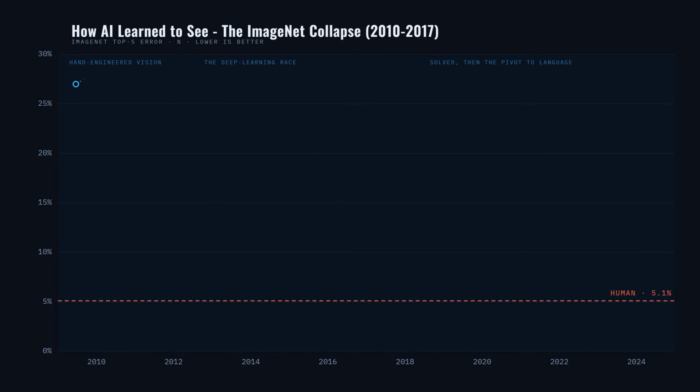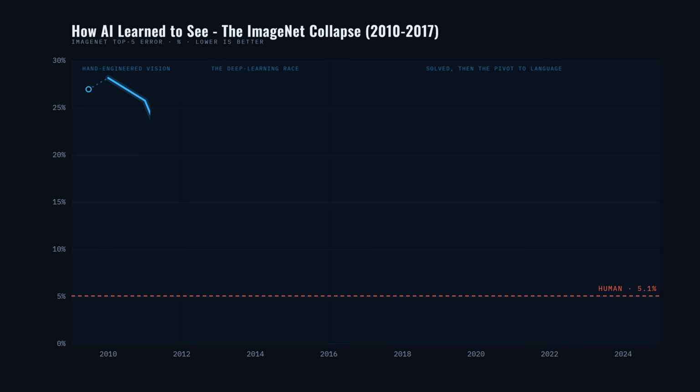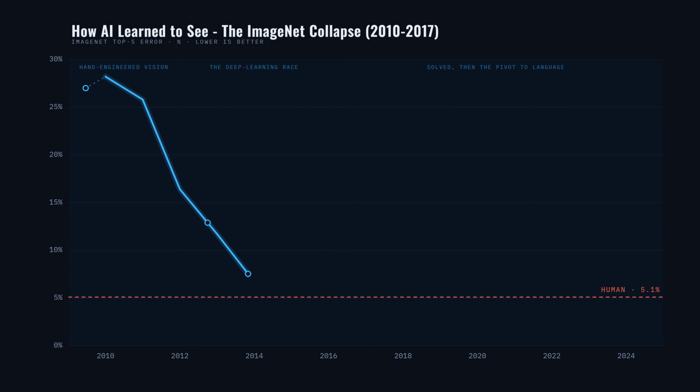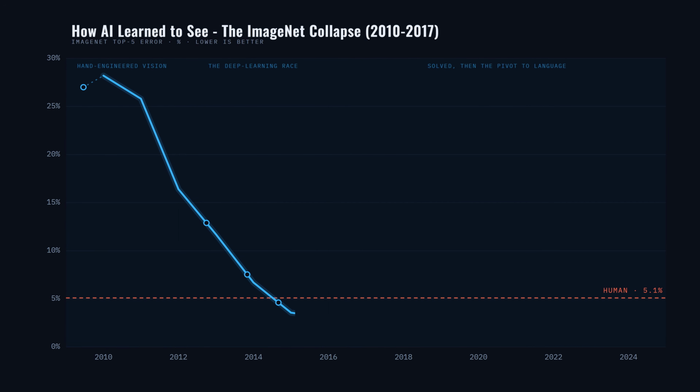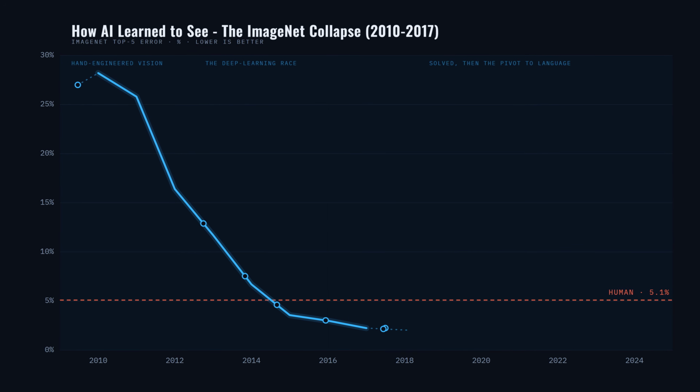Seven years later, that error rate had fallen to about 1 in 44, better than a trained human being doing the same task by hand. This is that fall, drawn to scale, the ImageNet challenge, year by year from 2010 to 2017. One line on a screen. But every single step down this curve is a research paper, a specific team, a specific idea, a specific moment.